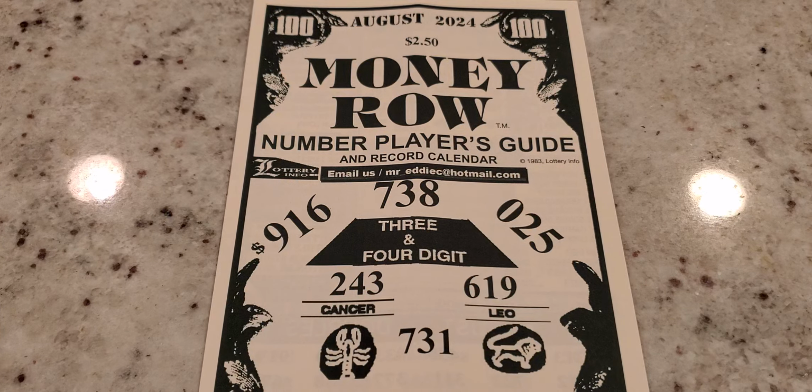All right, diving right into it. We look at the front of the sheet here, Money Row. The numbers with the dollar sign show us the best bets to play. So we have 916, 738, 025, 243, and 619. 243 is under Cancer and Leo is under 619. And right here in the middle, you have 731.